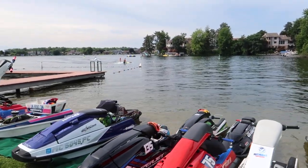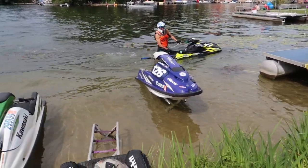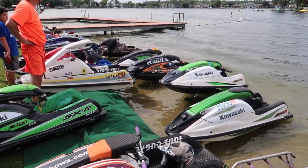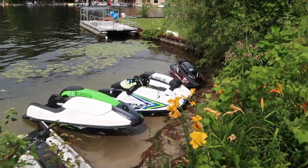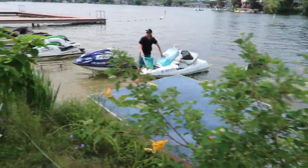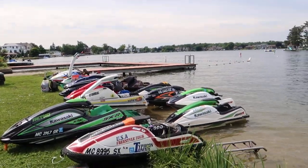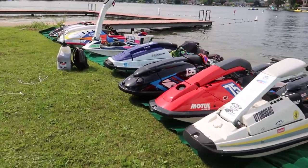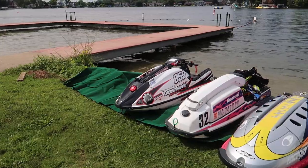Gosh, that thing sounds sick. More skis are rolling in. What's up? There's four there, five there, and then all these jet skis. There's still supposed to be more coming too.